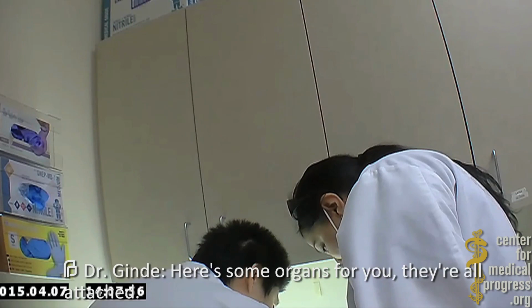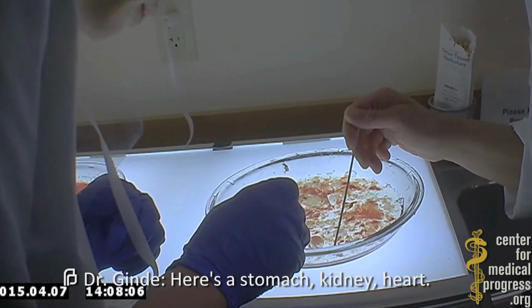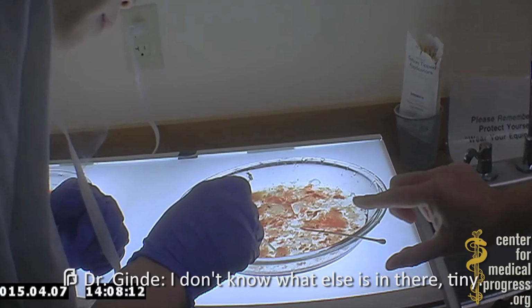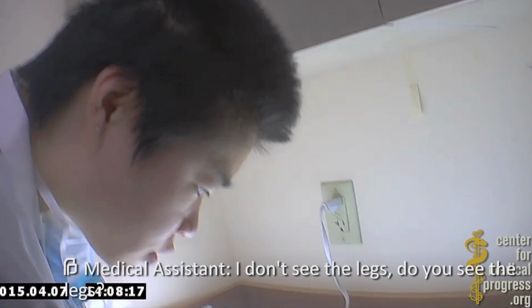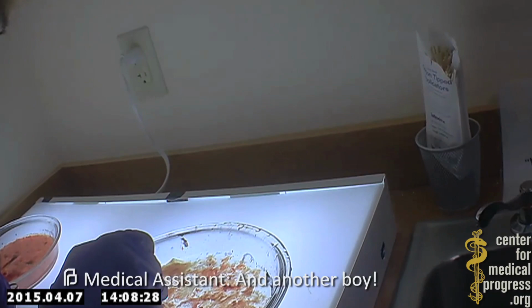Well, here's some organs for you. They're all attached. Stomach. Oops, sorry. It's the stomach, the heart, and the kidney and adrenal. I don't know what else is in there. Tiny arms. I don't see the legs. Did you see any legs? I don't really look, but... There you go. Yep. We got all of them right there.